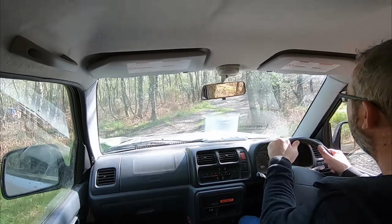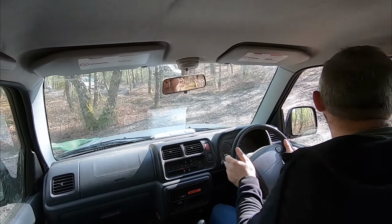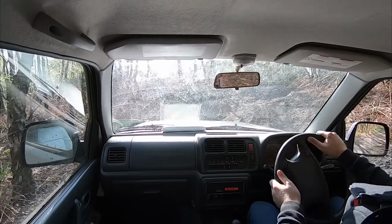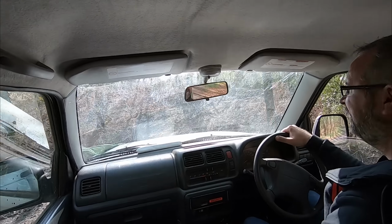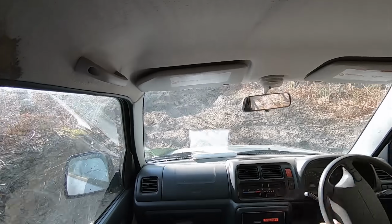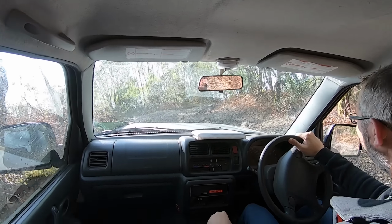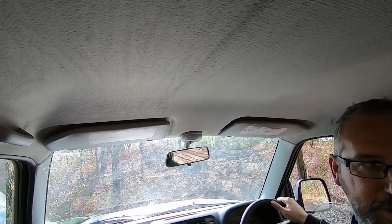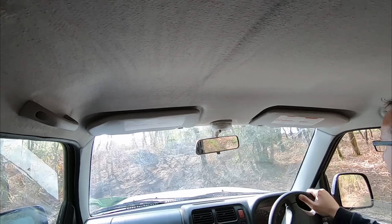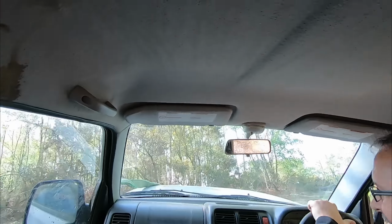How did they get over there? Oh, should we give it a go? She didn't like it. Go, Jimny, go. Go, Jimny, go. I'll try and get round the tree. See if we can get a run up. All right. Jimny power! She's up!